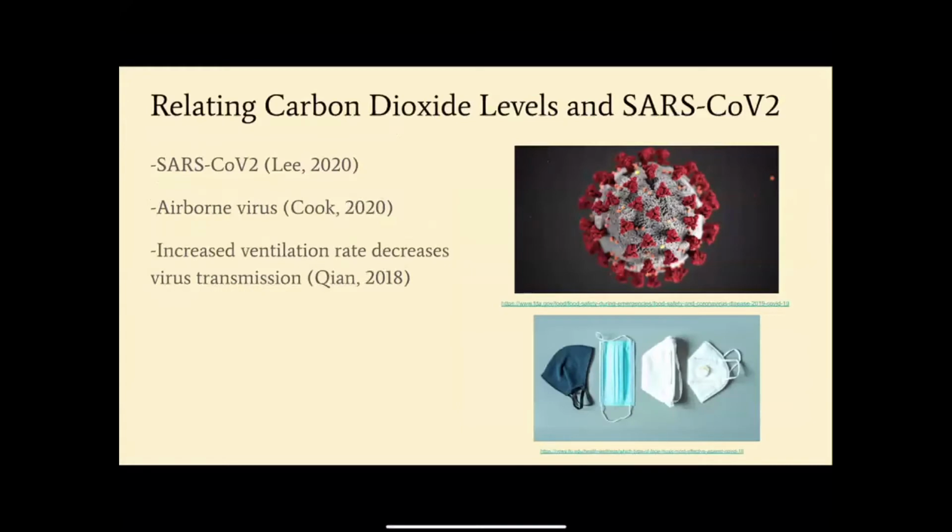According to the World Health Organization, COVID-19 was declared a pandemic in March 2020. Being aware of one's safety of one's environment is crucial, especially during a global pandemic. Because SARS-CoV-2 is an airborne virus, scientists recommend being in well-ventilated environments. Increasing the air ventilation rate reduces the spread of airborne virus transmission.